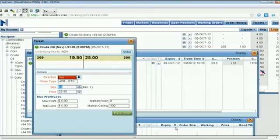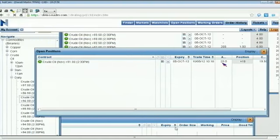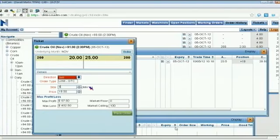Okay. And you see we have our long 10 contracts, average fill 23.50. And then I'm going to click on the green button right here. So let's say I just want to put it in for half. I change my quantity to 5. And then once I've changed my quantity over to 5, I'm going to update my price. We'll say we'll update to $46.50.